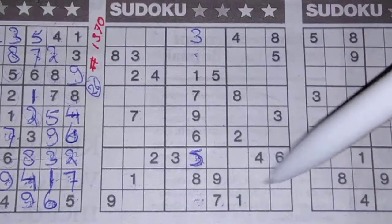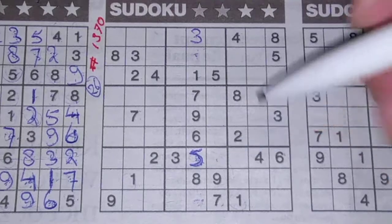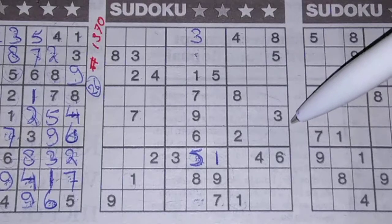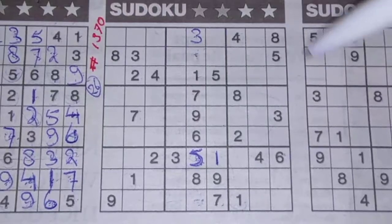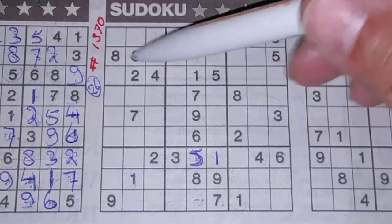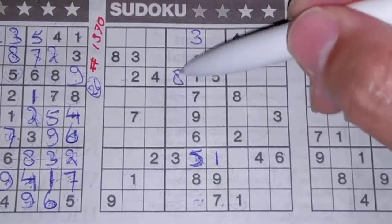We see a 1 in this row, and a 1 in the last row. So in that row, the only place for the 1 should be there. We have an 8 in this row, and an 8 in the second row. So in the third row, the only place for the 8 should be there.